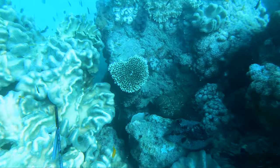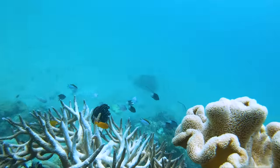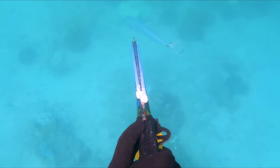Getting down to the bottom, actually hiding behind some coral in ambush, and then making a bit of noise and seeing if you can attract the fish in. I find if you allow them to initiate the contact with you, you can actually get a lot closer than you would if you were just chasing.